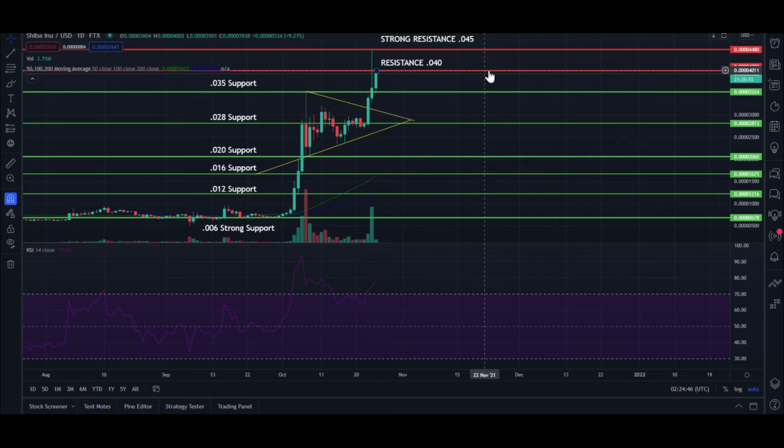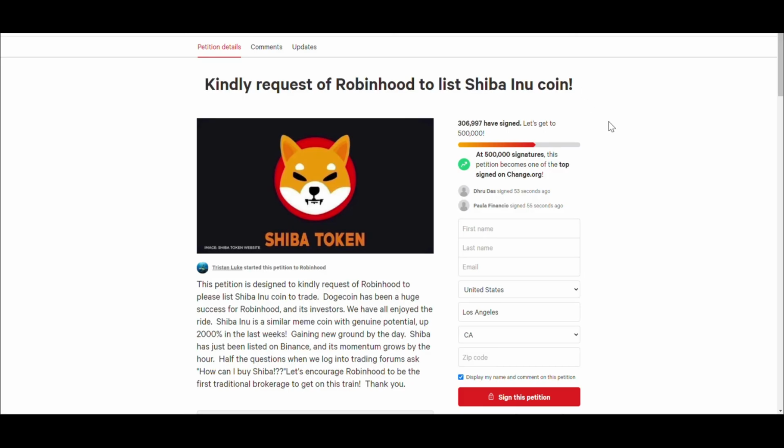All right, so let's take a look at what's going on with Robinhood. We have this petition that says kindly request Robinhood to list Shiba Inu. Honestly, I don't think at this point we even need the petition. I think it's just going to happen, we just don't know when yet. It hasn't been confirmed, but most likely I see Shiba Inu being listed on Robinhood. I mean, they're shooting themselves in the foot if they don't.